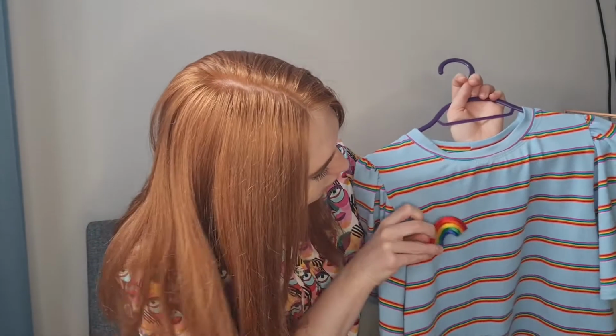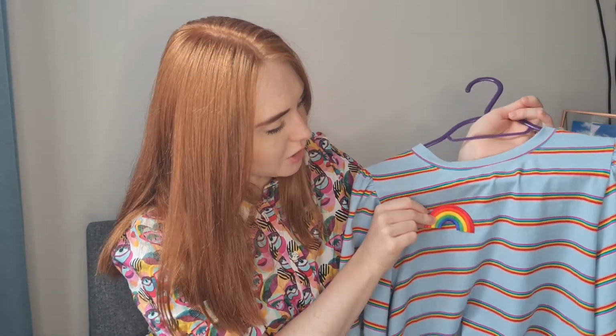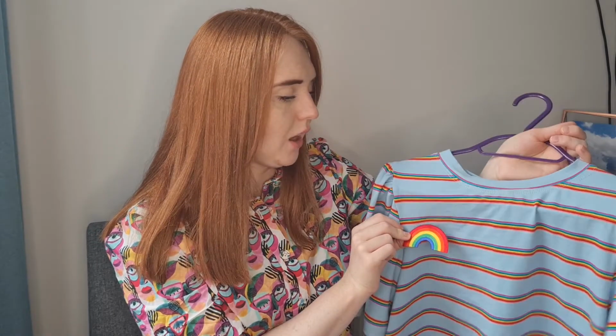I also have this rainbow patch that I got from Hey Sew Sister that I considered adding to this, but my husband said it would be too much. So it does also have rainbow overlocking inside as well. So let me know what you think about the rainbow patch, whether I should go for it and just add it on, or whether it would be better to save it and use it to spice up a plain t-shirt. I could even add it to a ready to wear t-shirt just to give it a new lease of life.